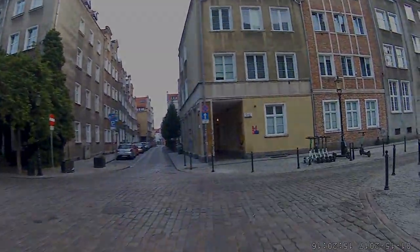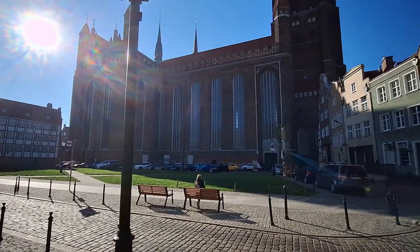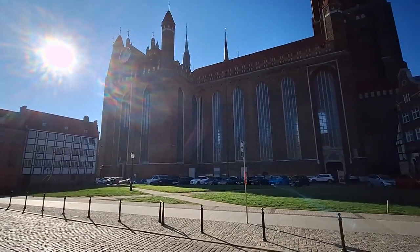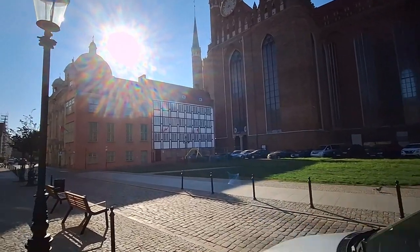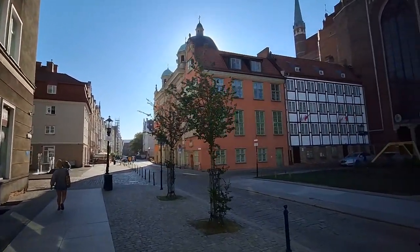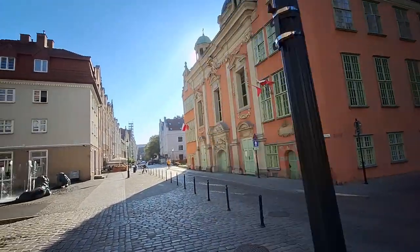I had to record this fragment of the film on another day with a wide-angle lens to fit this huge church. It is possible to climb the tower and view Gdansk from above. Next to the church, there is the so-called Royal Chapel on the right, and on the left there is a fountain with 4 lions.